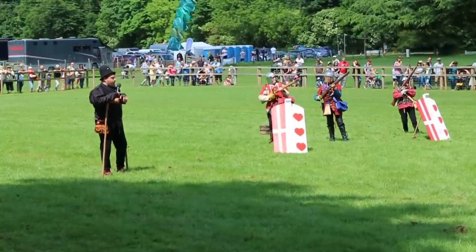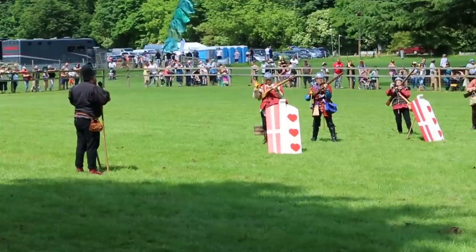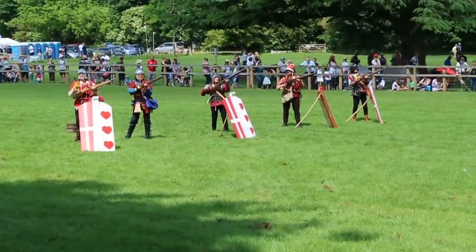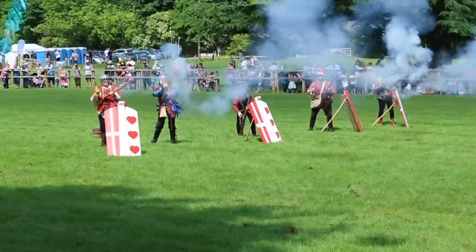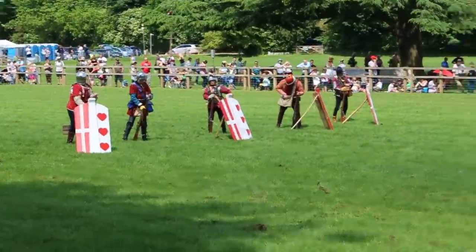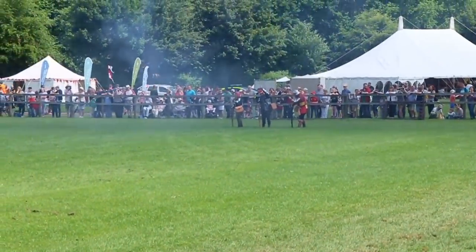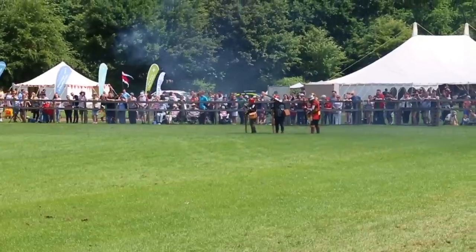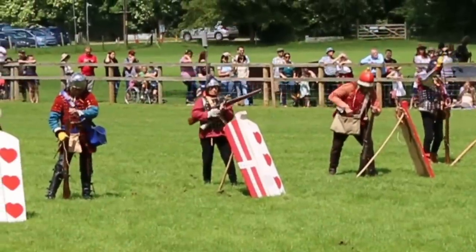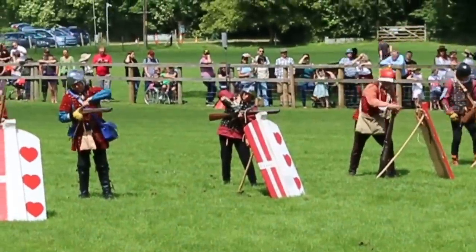So, we're going to have a little exchange of fire between our two gun groups now. Are you ready, gentlemen? Okay, we'll have an exchange of fire. Fire at your leisure. So you can see lots of noise and then silence as they frantically try to reload. Sir William is actually our quickest loader, so he's getting his second shot off first.